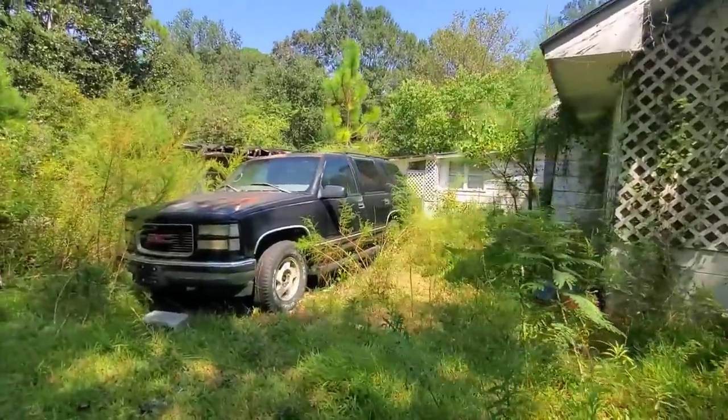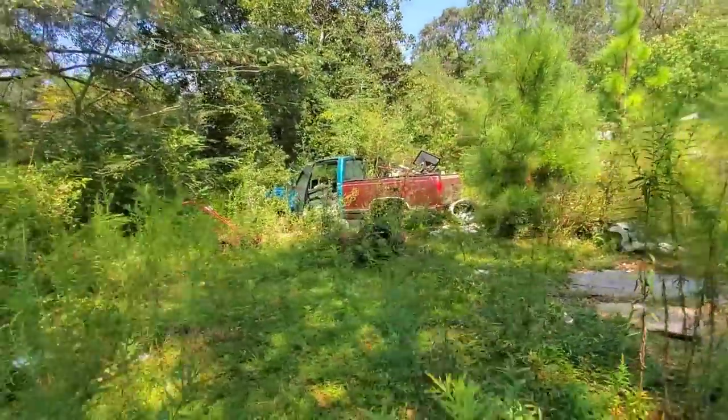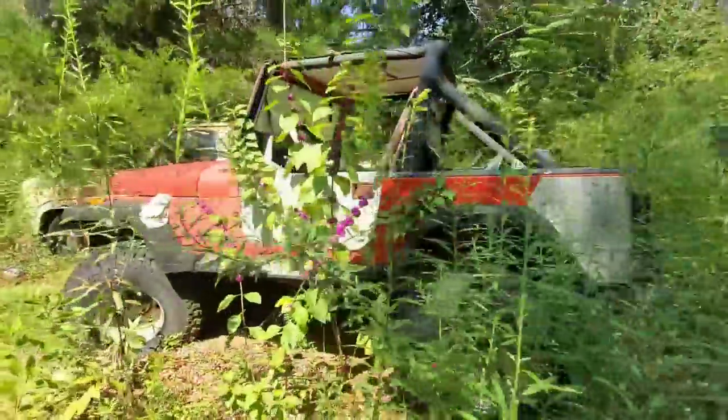Got a Yukon, Tahoe, another Chevrolet truck over there. Then we got this here. This is what I want to play with, try to get running.